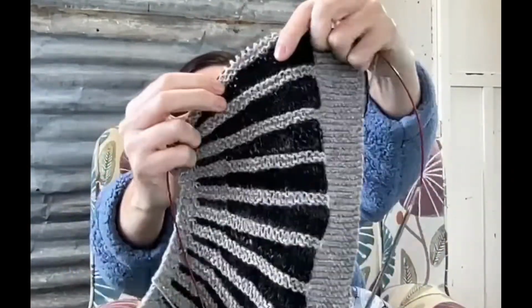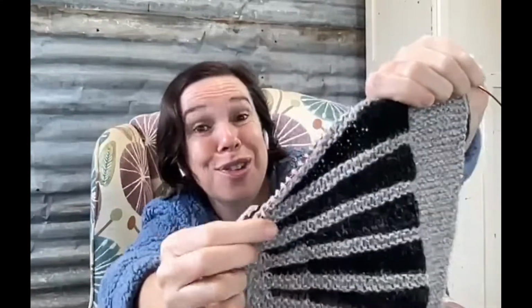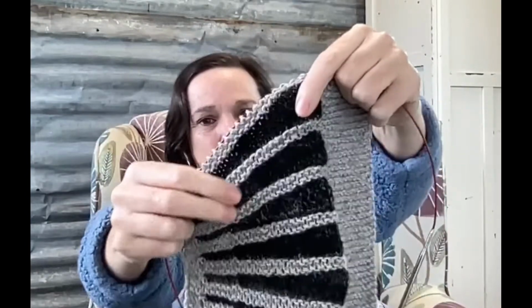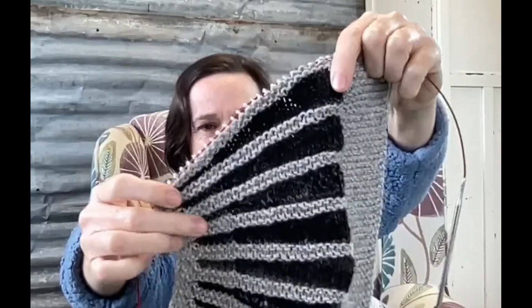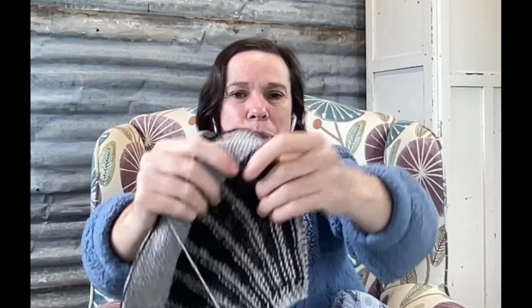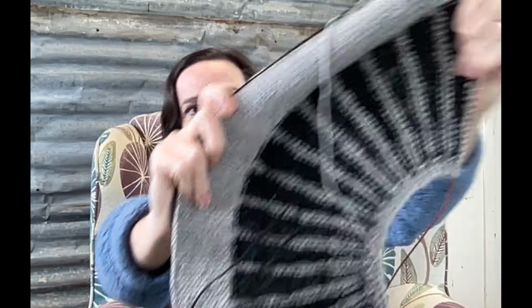My hand spun is really consistent. It looks almost like a commercial yarn. There's no real thick spots or weird bits that I've come across so far, which is quite good. And if I do at this point, I'll probably just cut those out so that it doesn't make the fabric too thick. See, the back is nice and neat as well.